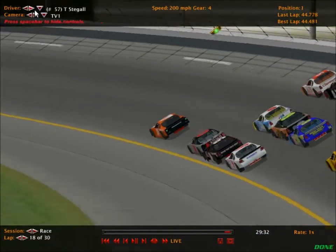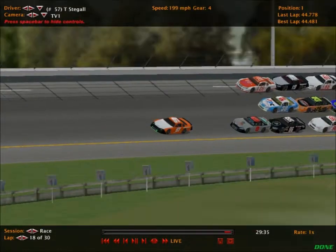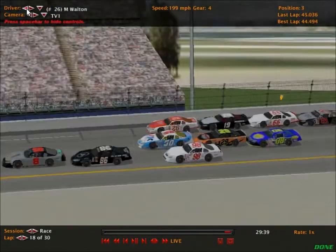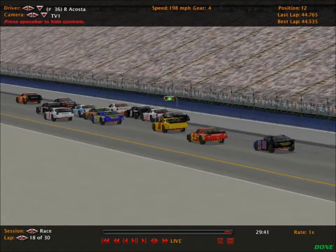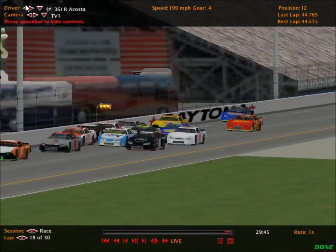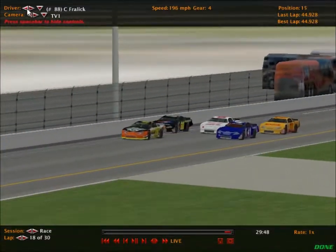Stiegel's car looks pretty stout at the front of the field. But you don't want to get a big lead like that, or this pack is going to swallow you up. Ryan Acosta looks like he's going to enter the mix here in that number 36. Luke Walker and Sean Galligan are trying to. Here's some cars back here.